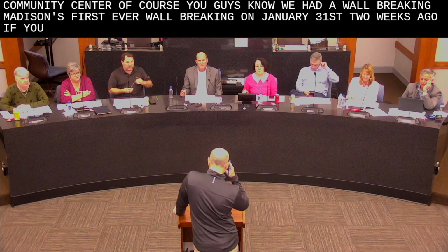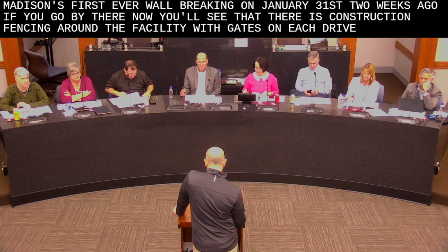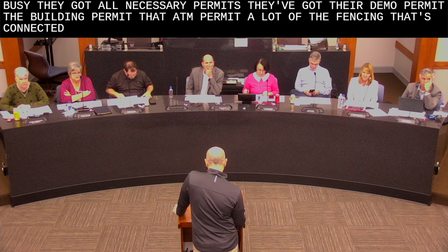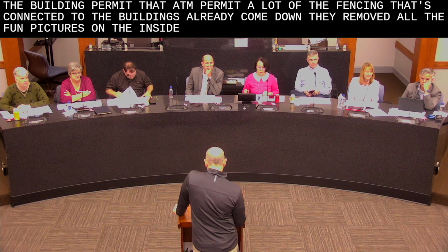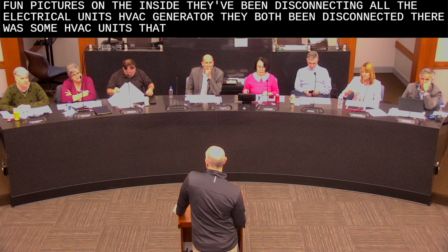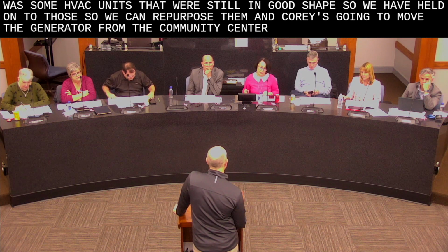If you go by there now, you'll see that there's construction fencing around the facility with gates on each drive. They've been busy, they've got all necessary permits, they've got their demo permit, the building permit, the ADM permit. A lot of the fencing that's connected to the building's already come down. They've removed all the plumbing fixtures on the inside. They've been disconnecting all the electrical units, HVAC, generator, they've both been disconnected. There were some HVAC units that were still in good shape, so we have held on to those so we can repurpose them. And Corey's gonna move the generator from the community center over to Dublin Park.